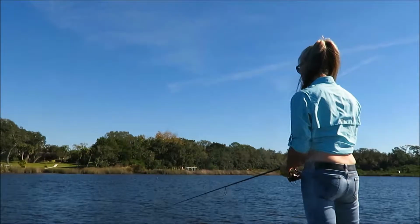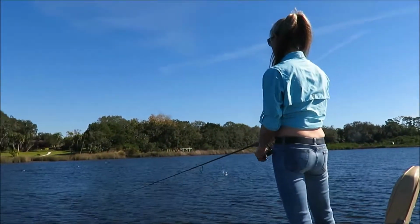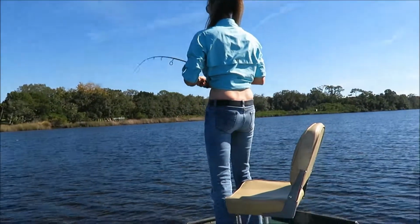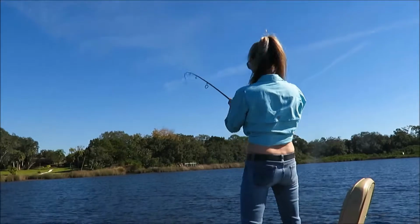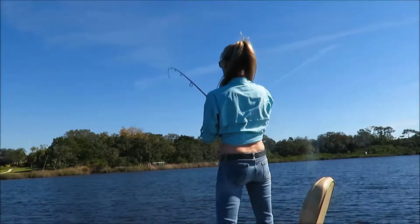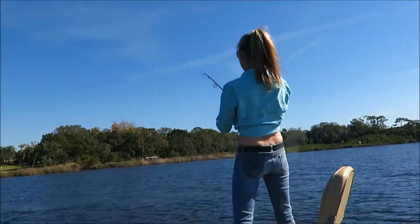Hard jerks. Be aggressive. These might be ladyfish. He's on it. Alright, rod up. Take your time. That a girl. Nice and easy. Oh yeah, that's a big Jack. Jack Crevalle, hard fighting dudes. Yay! Yeah.